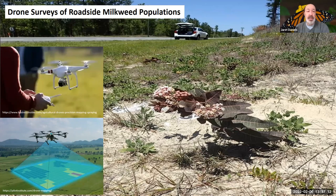So we have a pilot study launching later this spring that will use drones and artificial intelligence to map out these milkweed populations and ultimately use those data to monitor these populations over time to see if they are decreasing, remaining stable, or increasing in support of the Monarch CCAA with U.S. Fish and Wildlife Service. So an opportunity to use cutting edge technology in support of monarch conservation, a project that I think really is quite cool, and I'm really looking forward to getting started.